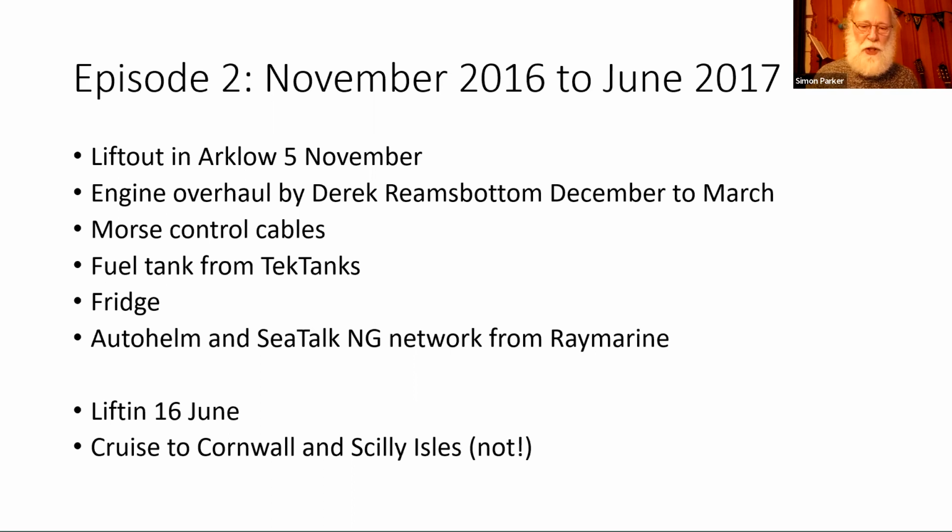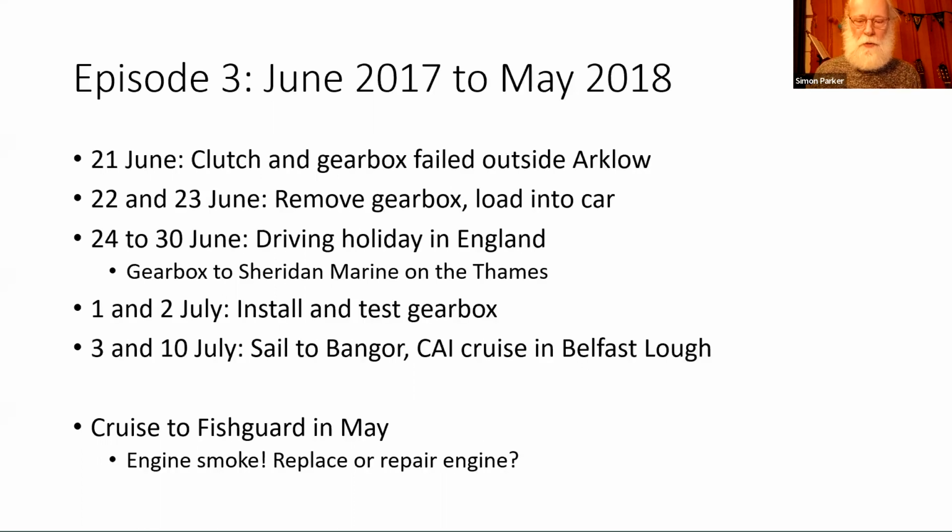So we lifted in June and were ready to go cruising off to the Isles of Scilly in June 2017. That wasn't to be, though, unfortunately. We got just outside Arklow and the gearbox packed up altogether. Couldn't be adjusted whatever I did to make it pull. So we abandoned that trip.